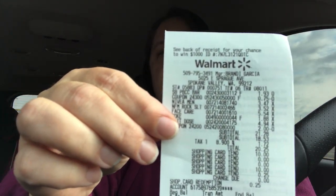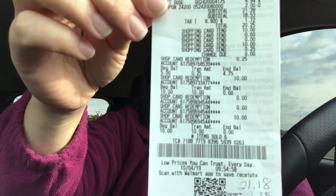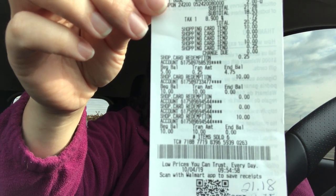And I will show you my receipt. I didn't pay a damn dime because I had shopping carts to use from Fetch. And this is why we use these apps. They give us money back. We can use them in store. If you see, I paid $0, 0 cents, and I still have $4.75 left on one of my cards.